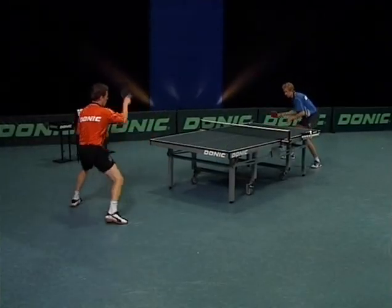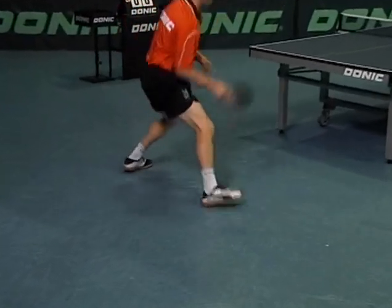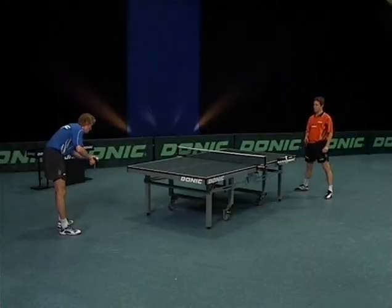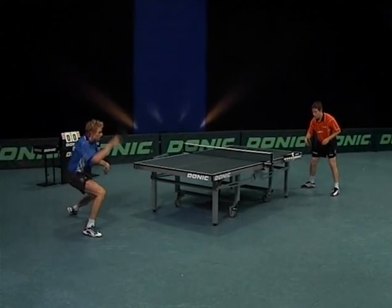All racket sports require good footwork. There are no shortcuts to reaching a high level of expertise in this field. Hard training is the only way to achieve good mobility and become a really good player. Here are some exercises to help you.